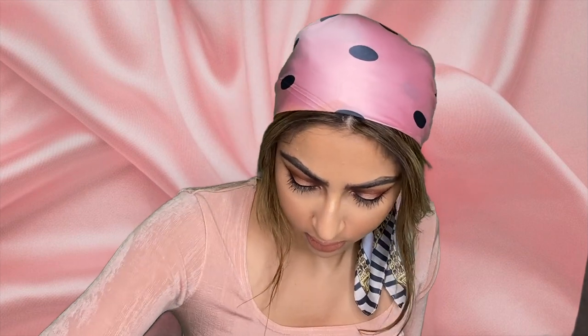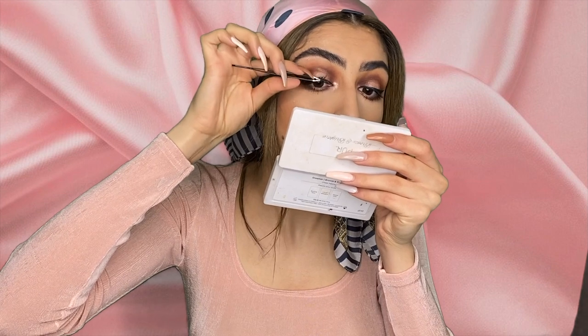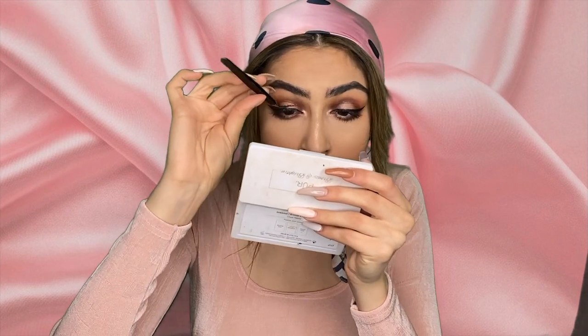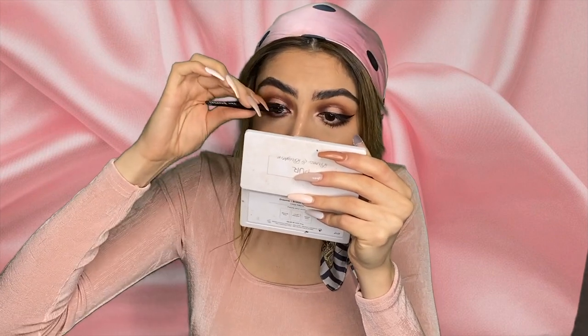Doesn't look too bad. Okay, lashes. Where are my tweezers? Okay. Oh my god. They're not sticking. Let's try this one. My eyes are so watery. It's literally going into a different shape. What is going on? Oh my god. Oh my god. I'm literally stressing out right now. It is not cooperating with me. Okay. It's on. It's kind of on.